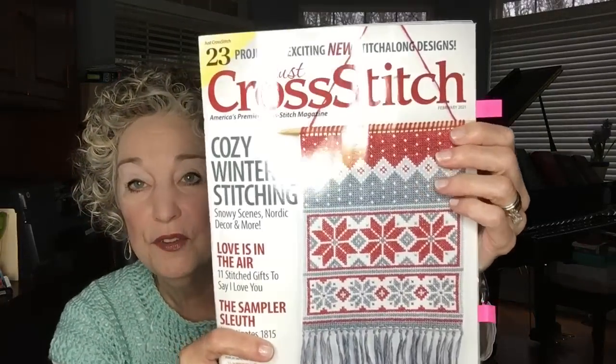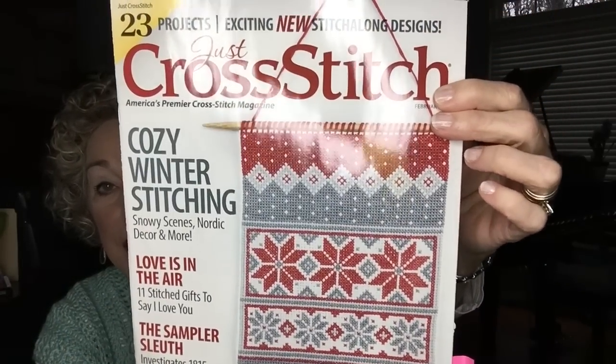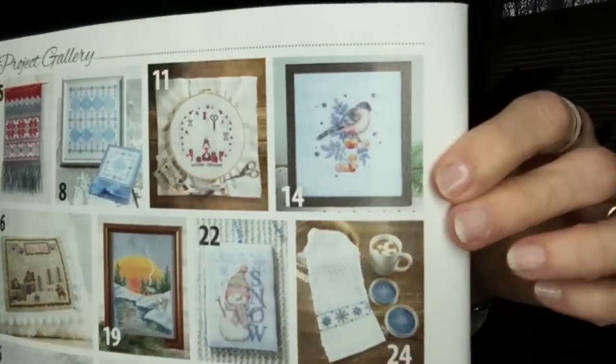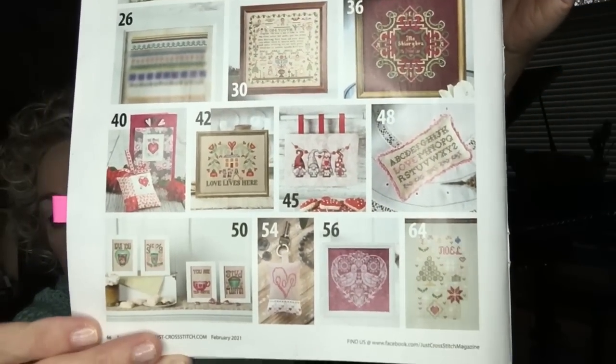There are 23 projects in here, and again, this is for February of 2021. So there you have it. That is the cross stitch magazine I'm giving away. And let me quickly show you the project gallery. This is what is in the book, and I don't know if you can see all those, but there are lots and lots of projects. All the charts are in here, and it's just a whole lot of beautiful patterns in here.